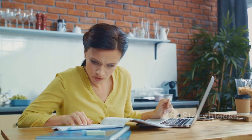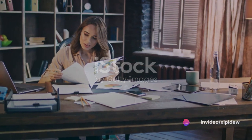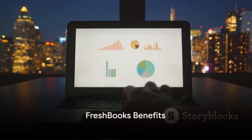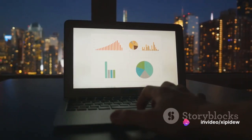And when it comes to reporting, FreshBooks provides clear, concise reports that give you an instant snapshot of your business health. Gone are the days of deciphering cryptic spreadsheets. Now you can understand your income, expenses, and profitability at a glance. But FreshBooks is more than just a set of features. Its aim is to empower you to focus on what truly matters, growing your business.